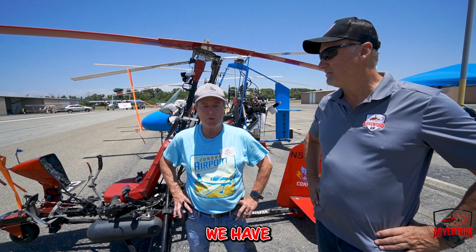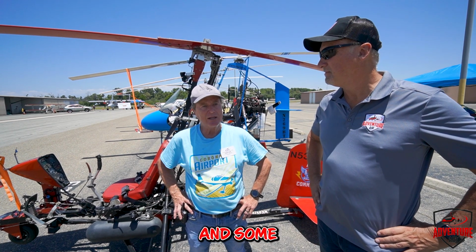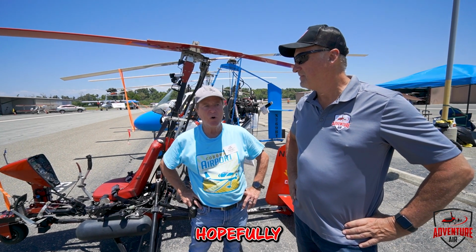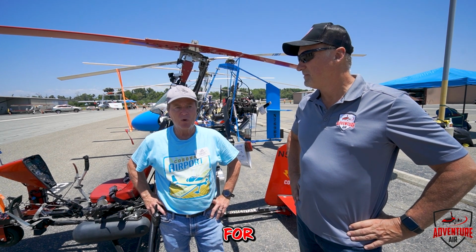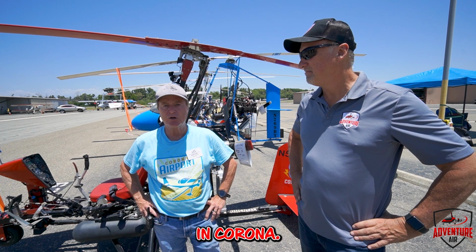Everybody in Corona knows we have this great little nifty 50s type diner here at the airport, and some people just don't connect the fact that there's a runway next to it. So hopefully a lot of people will be gaining a little bit of appreciation for the joy of aviation that we have right here in Corona.